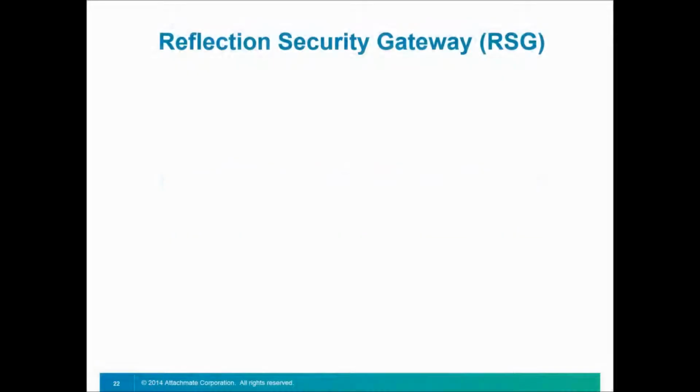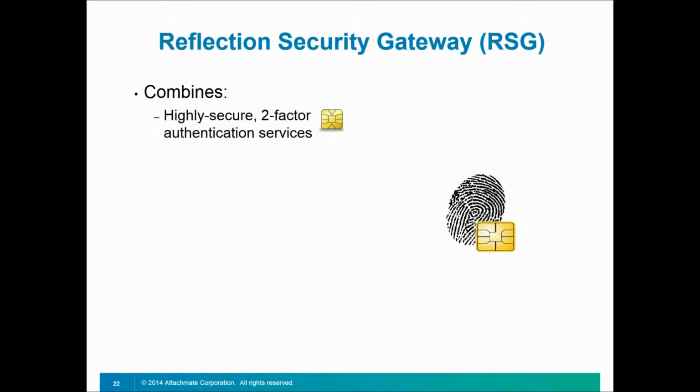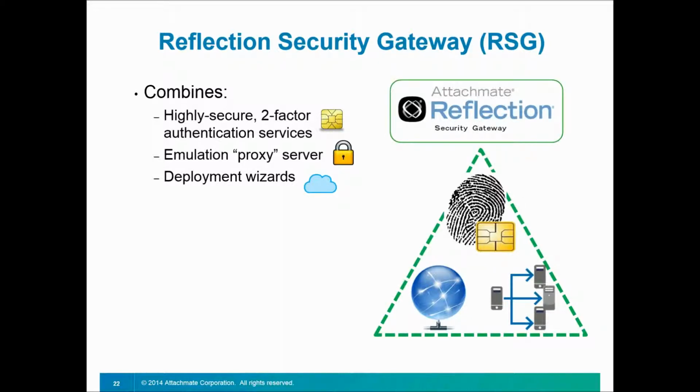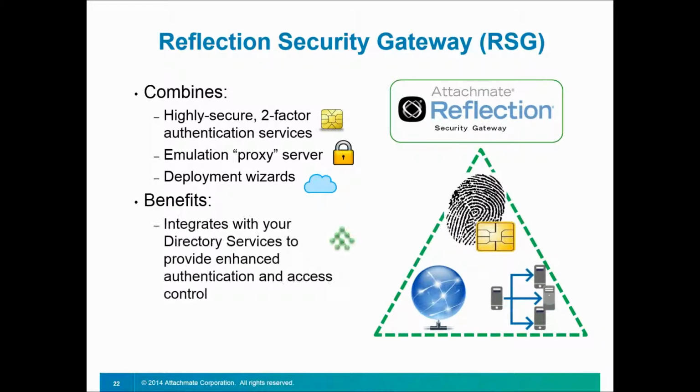Only Reflection Security Gateway gives you all these capabilities: the advanced two-factor smart card authentication services, the emulation proxy server for doing direct SSL connections, and the deployment wizards for publishing through the cloud. Everything integrates with your existing directory infrastructure and makes all your deployment tasks very, very easy.